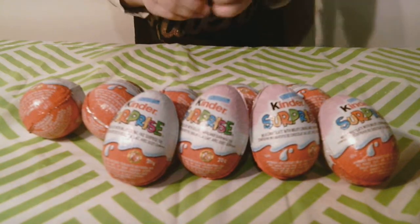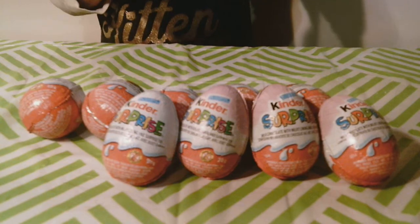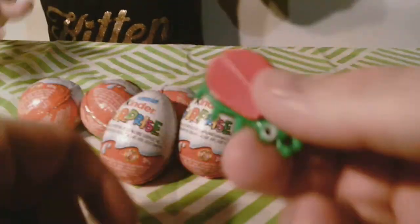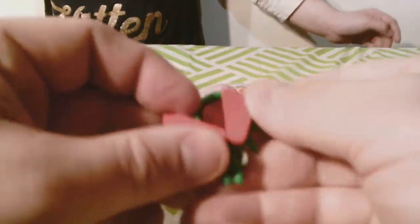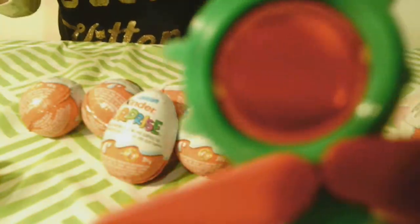Is it tough to open? Yeah. Okay, what'd you get? I got this ant fly. It's like a little fly, eh? Alright. So it looks like we got a bug. Is his wings open? Oh, I think, yeah, his wings open and you can look through it and see red. I don't think that's going to work on the camera, though.